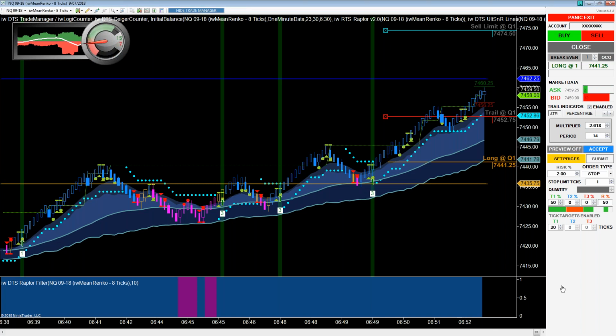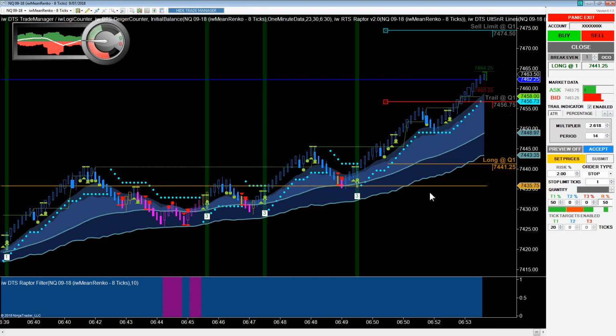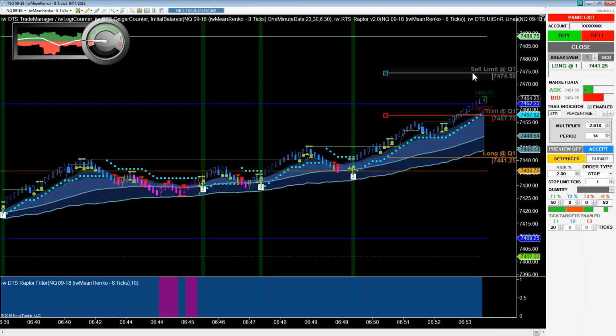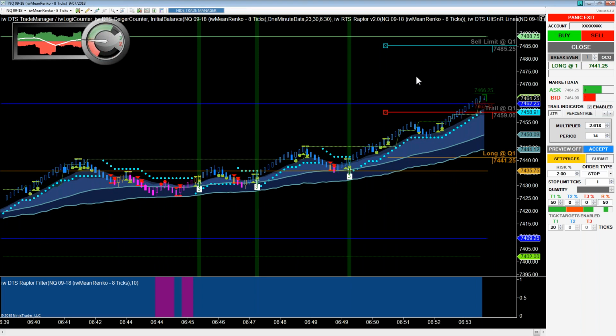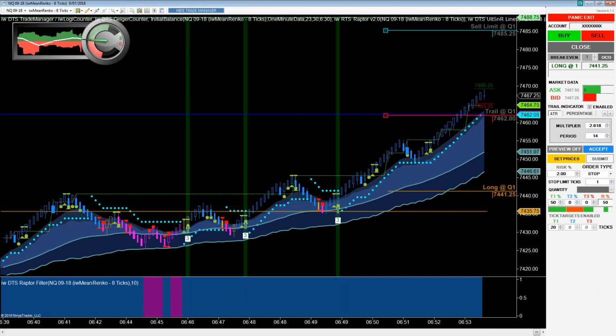All right, pretty decent little rally, almost up now here to the primary resistance zone. Wow, they're going pretty good. Maybe I should extend my profit target, see if I can't get all that second zone, or most of it. Of course, you don't need a profit target. You could just trail a stop, let the market take you out.